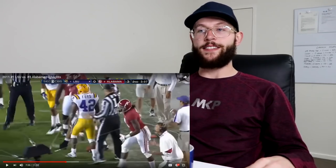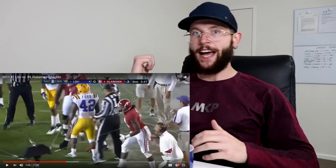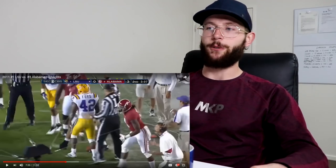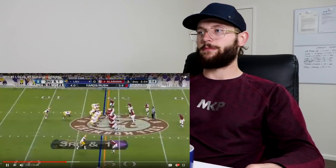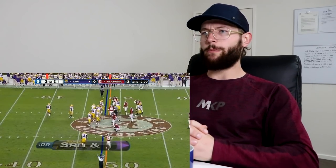What would be even better is that guy running with the ball having a guy on either side of him so he could either lateral on the outside or on the inside. That would be cool. Correct choice here. Whoops. Too soon, buddy.